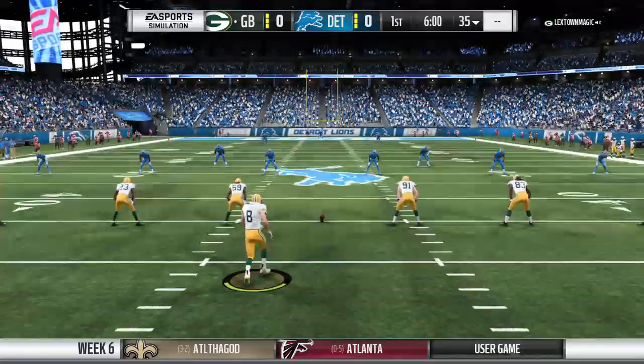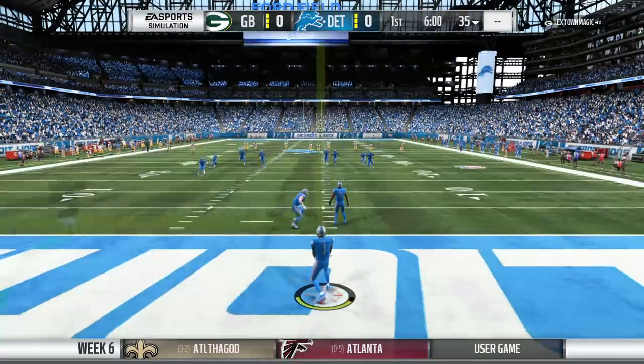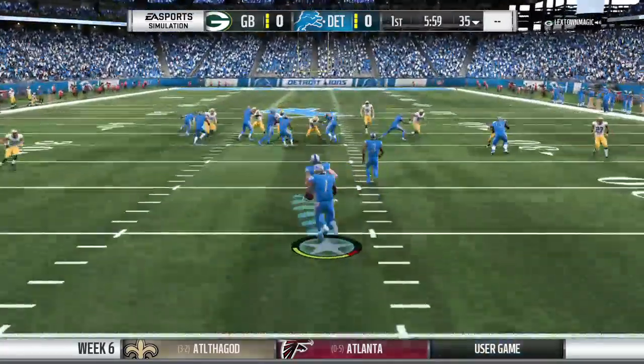Set to go now in Week 6 of the NFL season, and we are underway on EA Sports. That'll be taken in the end zone.